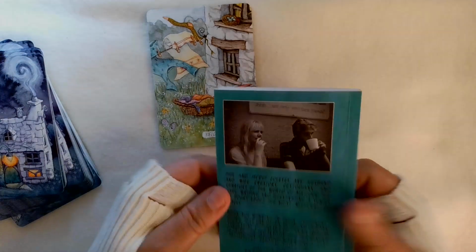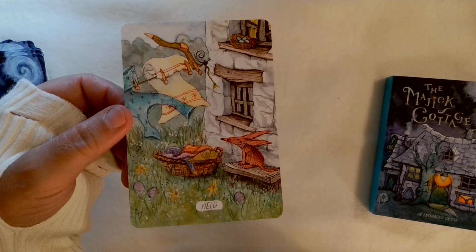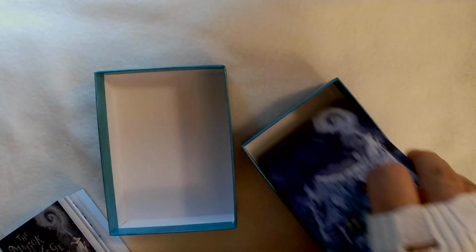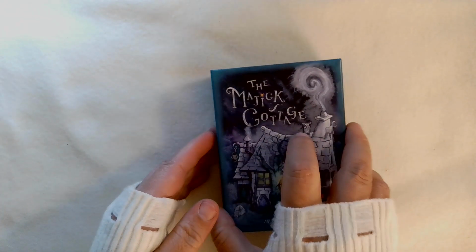Oh, that's so nice. All right, so I don't know who needs to slow down, but well, we kind of all need to slow down. But that is all I have for this lovely little deck.